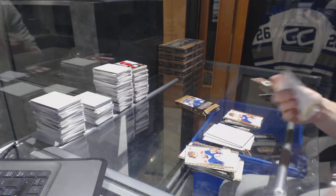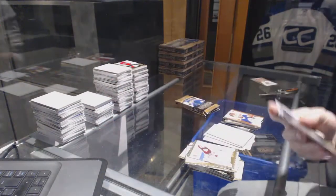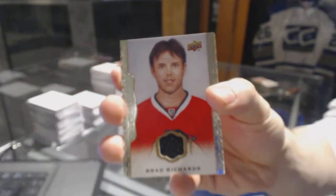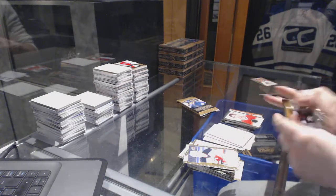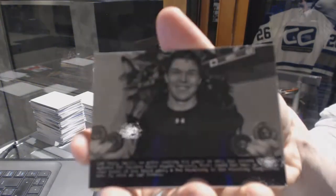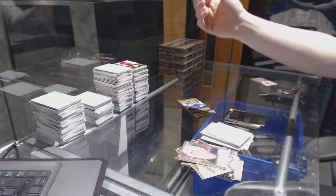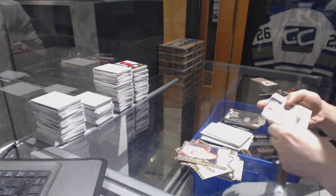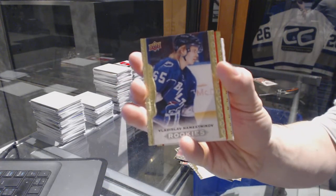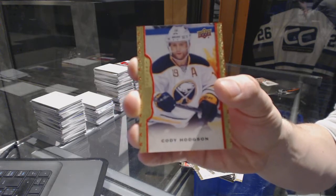Base. We've got a black and white portrait for the Boston Bruins, Bobby Orr. And a base jersey for the Chicago Blackhawks, Brad Richards. We've got a wire photo for the San Jose Sharks, Tomas Hertl. We've got a rookie for the Tampa Bay Lightning, Vladislav Namestnikov, and a red frame parallel numbered to 100 for the Buffalo Sabres, Cody Hodgson.